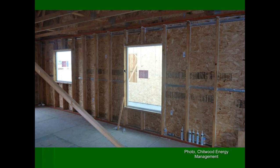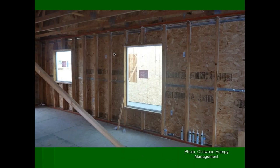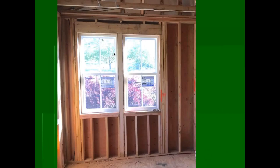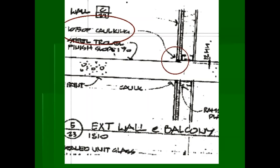And you'll notice here that the studs are all 24 inches on center. Over the top we have a load-bearing truss that takes away the header. But, for example, here the window. You see that this window is framed in such a way, like, for example, a typical 4 foot by 5 foot window is 48 by 60. What the builder did in this environment was design a window to be 46 by 60 so that it didn't disrupt our 24 inches on center framing, and we didn't have all of this tremendous amount of framing around the windows, which creates a lot of thermal bridging. So there are a lot of simple things you can do. And that's what we mean by integrated design.